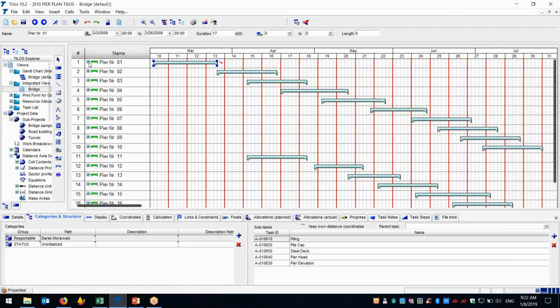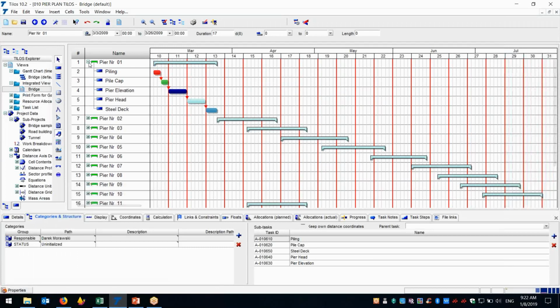And you can see this is the pier piling, pile cap, pier elevation, pier head, and steel decking.